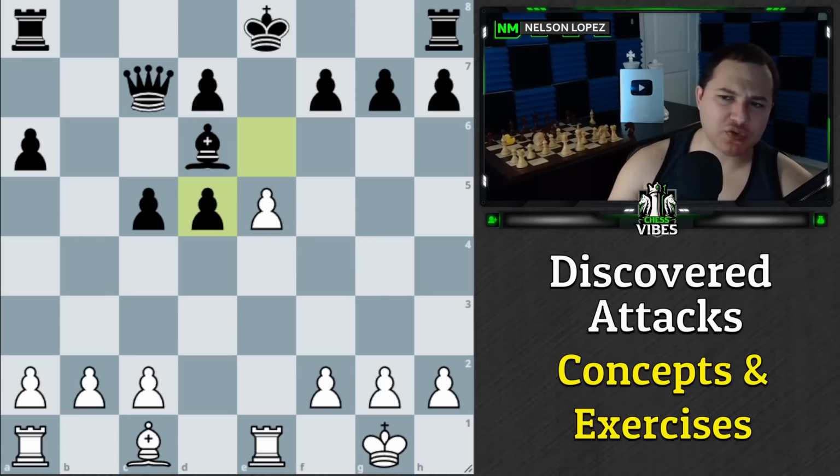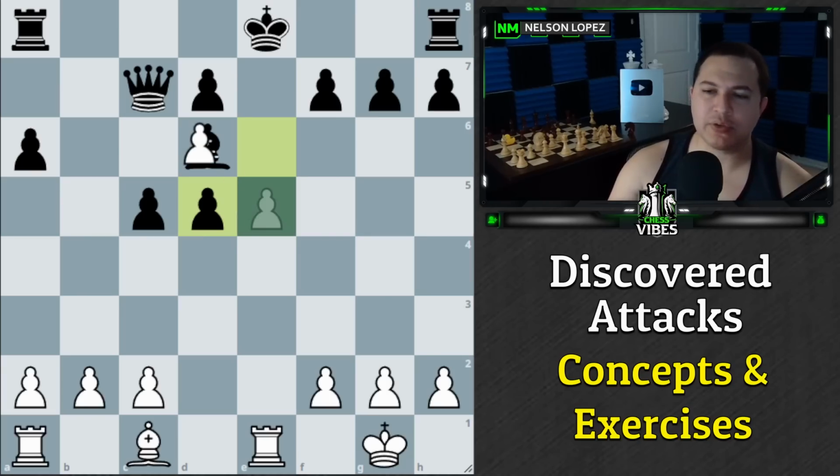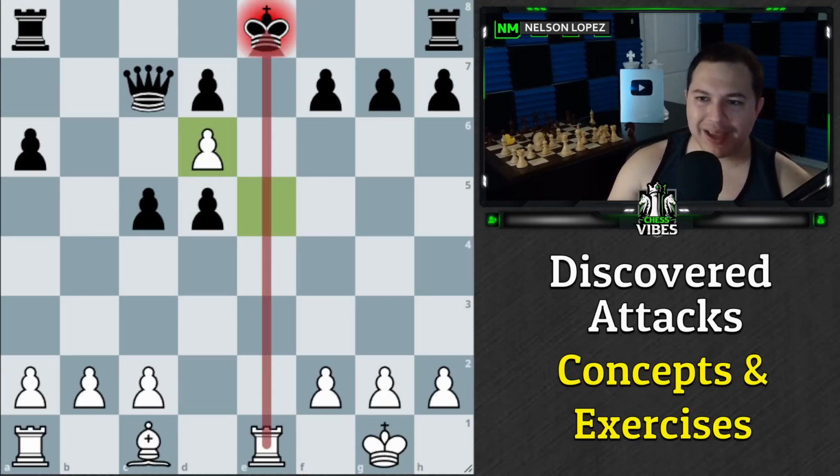Actually, my terminology is wrong here. This is actually a discovered check. Technically, it's not a discovered attack. It's a discovered check because it is check. But the same idea applies, right? We're going to take there, create the check, and we're going to win our queen back.